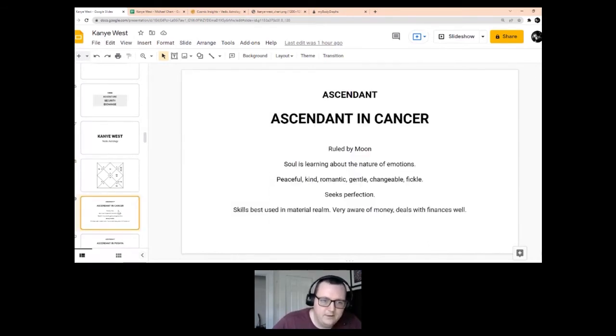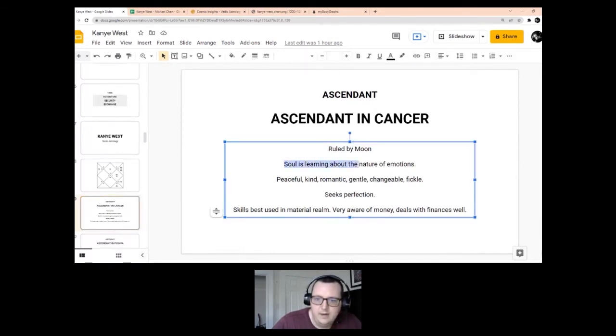Like I was saying, his ascendant is Cancer. It's ruled by the Moon, and so this means that he's actually learning about the nature of emotions in his life. That's because his ascendant is in Cancer, which is a water sign, really emotional. It makes him peaceful, kind, romantic, gentle, changeable, and fickle. It seeks perfection. Skills are best used in the material realm. It's very aware of money and deals with finance as well.